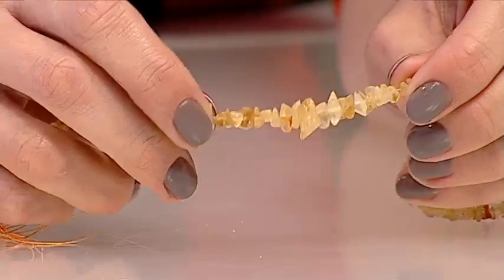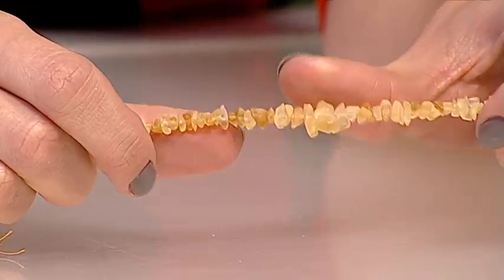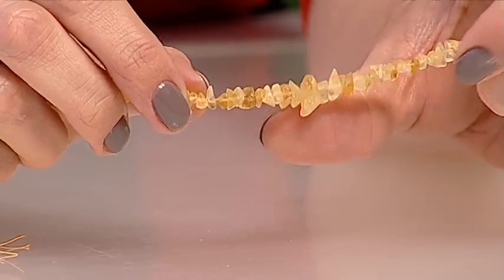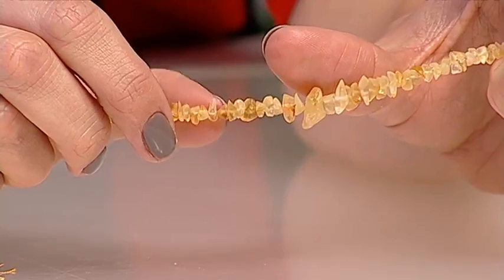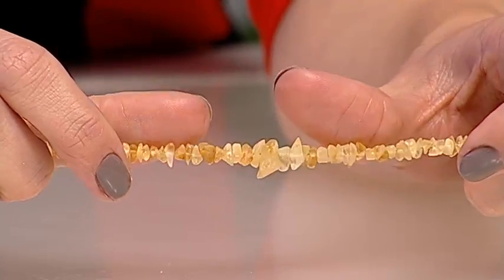Very, very pretty. I can't wear yellow. Just can't wear it. It doesn't do anything for me. But this, just on a necklace, I could wear that. Really, really pretty. And it is the gemstone of happiness as well.